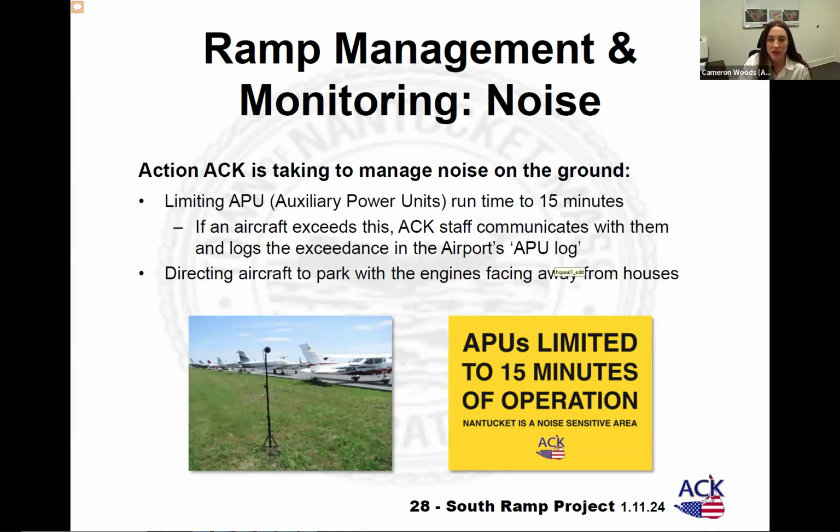So, Preston just did a great job going over some of the operational plans for the ramp extension and expansion. I'm going to go over some of the noise plans and the emissions plans because those are top of mind, I'm sure, for everyone here. I wanted to break down my section of the presentation into 4 pretty distinct categories. Actions the airport is taking to manage noise actively on the ground, to manage noise more broadly, to monitor noise, and to look ahead. So 2 of the primary ways that we're actively managing noise on the ground include limiting APU runtime and directing aircraft to park with their engines facing away from the residential homes along Monahans.